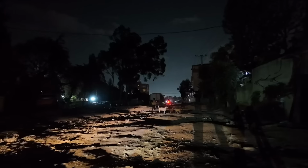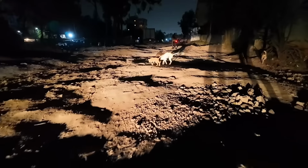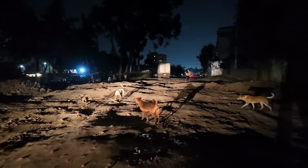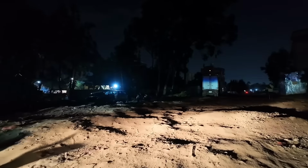So the dogs here, they have good bodies. They are very healthy. Dogs, very healthy, guys. You see the dogs. Do you have YouTube? Yes, I have a YouTube channel. What do you do in your YouTube channel? Travel videos. I travel around, showcase the beautiful side of Addis Ababa, every country in the world.